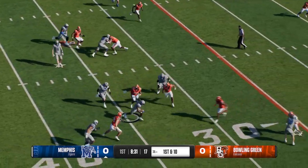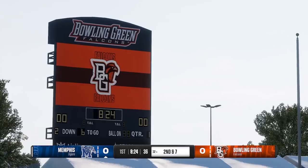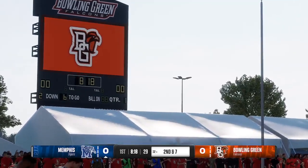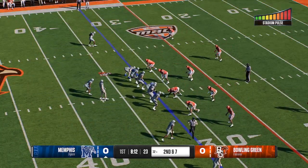Out of the gun, the inside give. Not a whole lot of room there. 3 yards maybe, 2nd and 7. Now that's what you're trying to do as a defense. Limit those damages when they run the football. Get them on the ground, short gains to set your defense for positive situations down the road. After the 3-yard pickup, they come to the line, 2nd and 7.